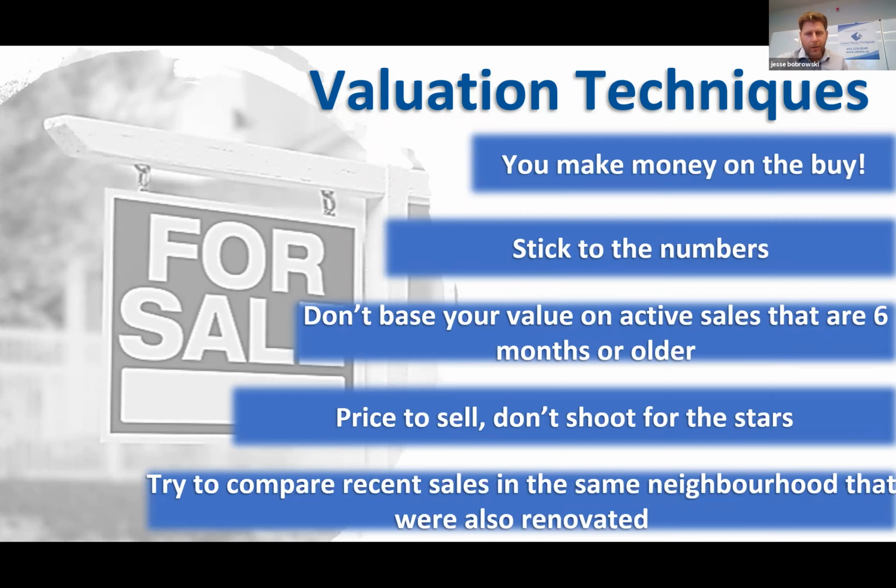We want to see our flippers succeed in every deal. So we like to really consult with our flippers on this, because too often we see people trying to push the numbers to make them work, and in turn failing.